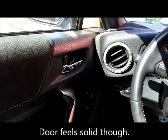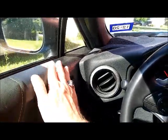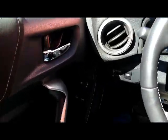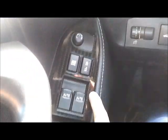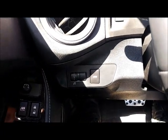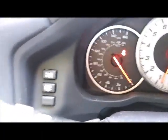All of this up here is molded to look like leather, and it doesn't feel too cheap. It's got a pretty decent feel to it, so for the price, that's nice. The window and mirror buttons and controls are just fine, and that plastic around them is like a fake carbon fiber, but it's pretty decent. There's your interior light adjustment and the trunk release button. Headlight controls are on your left, and there's your odometer and trip control.